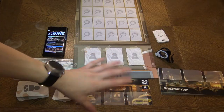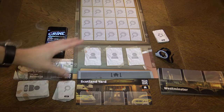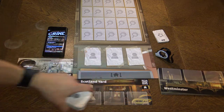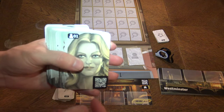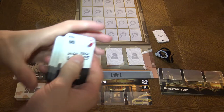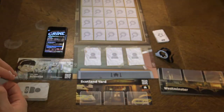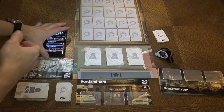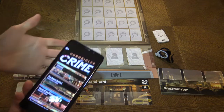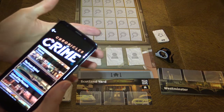Chronicles of Crime is a very simple deduction game that uses the app. You will scan QR codes everywhere. If you want to go to a location, you scan that location's QR code. If you want to talk to a person, you will scan the QR code. If you want to find a clue, you will scan a possible clue's QR code, and so on. So this is an app-driven game, and it also uses a VR set as well. You don't have to get it. It's an extra. I had the VR set, but I'm going to show you the game without the VR set.